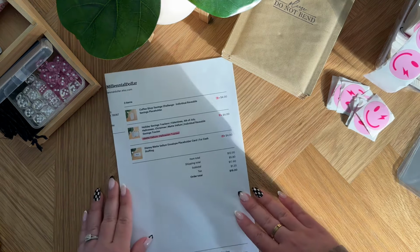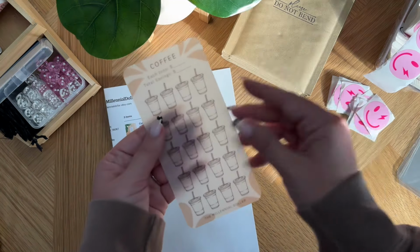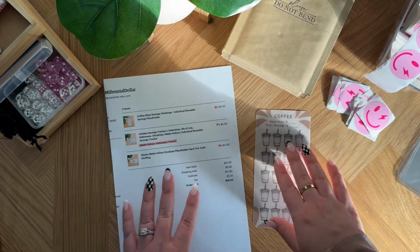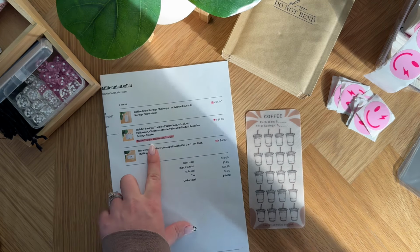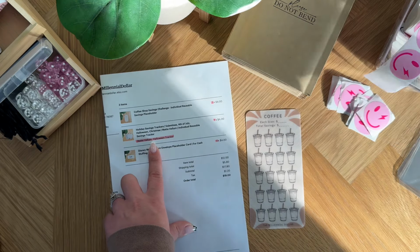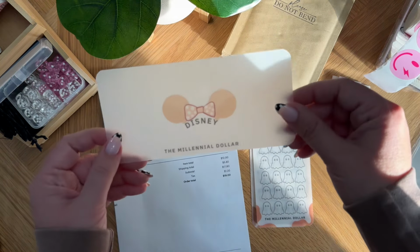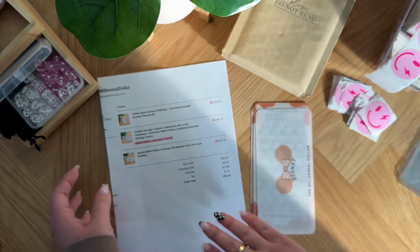So the first order we have is for Cindy, and she ordered my coffee shop savings challenge, and that is right here. We do have the morning sun coming in this morning, which honestly, I love it. So it might kind of change the color of everything. Hopefully it doesn't. But the next, she also got the holiday savings tracker, the Halloween one. And then she also chose my Disney matte envelope placeholder. And this has been really popular with you guys. So thank you so much for showing the love. And that is it for her order.